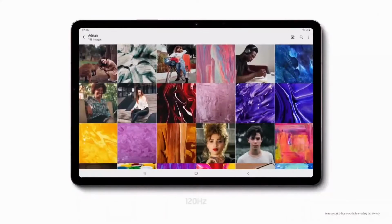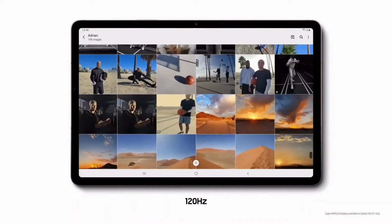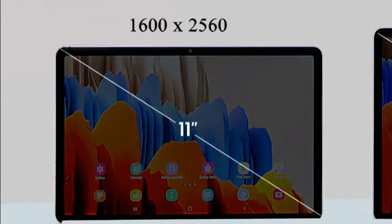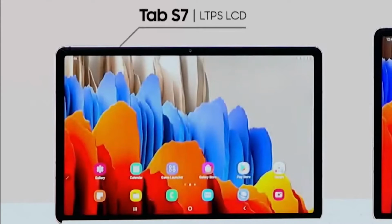As for the screens, the Samsung Galaxy Tab S7 and Samsung Galaxy Tab S7 Plus diverge pretty drastically here. The S7's 11-inch display is a 1600x2560 LCD screen, and while it's a good canvas for whatever content you throw at it, there's no denying that the S7 Plus is the golden child here.